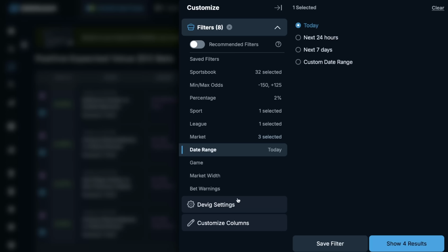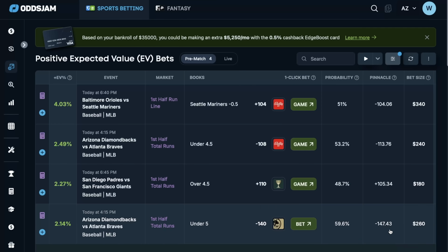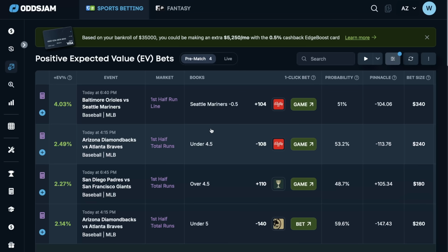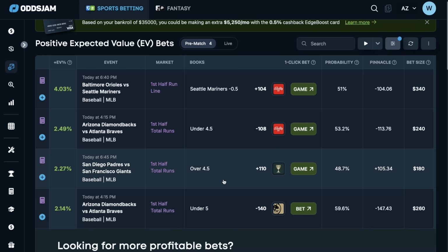The date range is naturally going to be for today, and we're looking at Pinnacle as our sharp sportsbook, and worst case is our DVIG method. Out of all of these DVIG methods, this is the most conservative. When I say DVIG method, we're trying to figure out what the fair price is. That way we're able to determine, once we know what the fair price is compared to the odds we're receiving, are we receiving some type of value in the market? So we're using the OddsJam positive expected value tool. The objective of this tool is to search and scan all of the sportsbooks that I have accounts with and then show us the handful of plays that we're receiving an incredible price on.